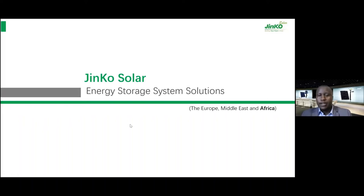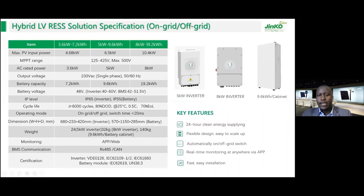To give you a highlight of what we're really offering in terms of energy storage, we have three different categories. That is one for residential energy storage, we also have C&I, and also utility scale. So I'll just give a highlight of the three different categories. For the residential energy solutions, we've categorized into two different categories: number one is single phase, and number two is that we also have three phase.